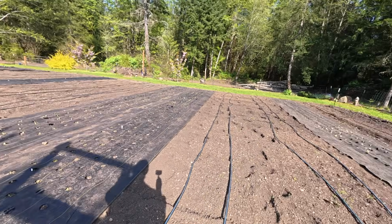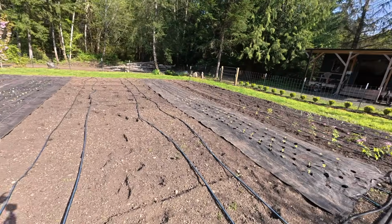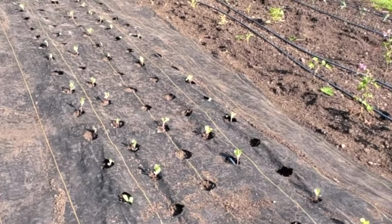But those, again, same as the zinnias and the dahlias, they need warmer weather. So we're going to wait just a little bit longer. Oh, geez. Garter snake got me.